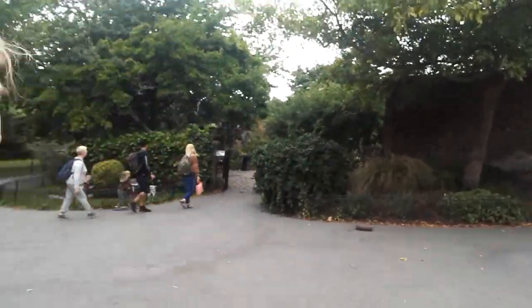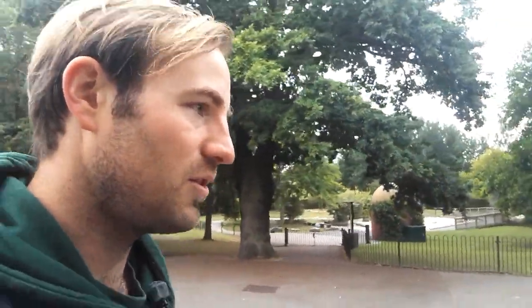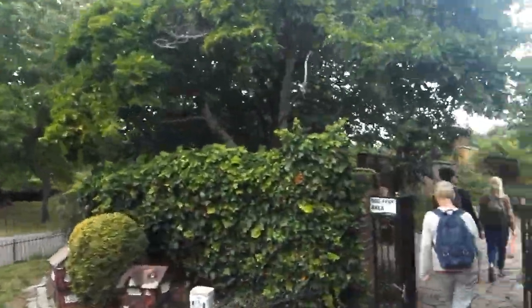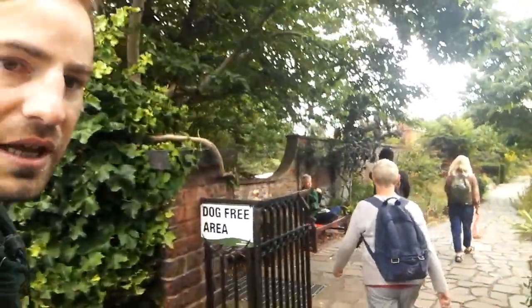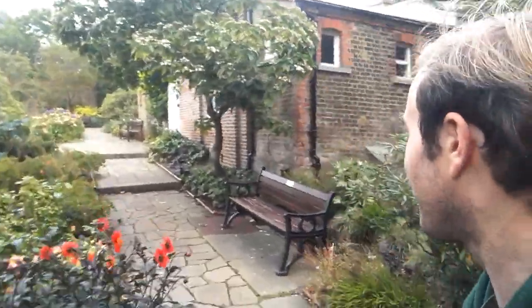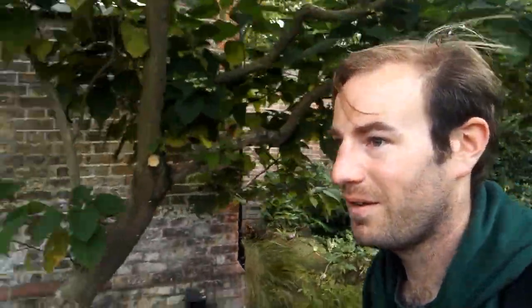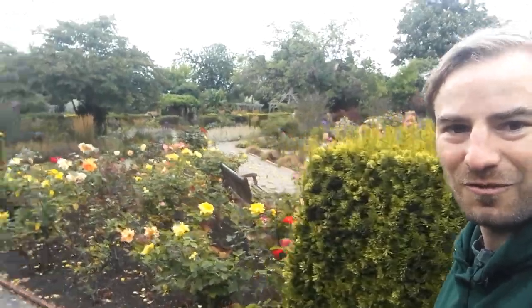nice little building. But let's go and have a look around the walled garden, because that was my planned place to finish the video. So we'll just go through there, and we'll just go through this gate just here, and we come into the walled garden, and there's sort of paths going off in all directions. Let's go up this one, and which looks like a really nice little walled garden. Lots of roses.